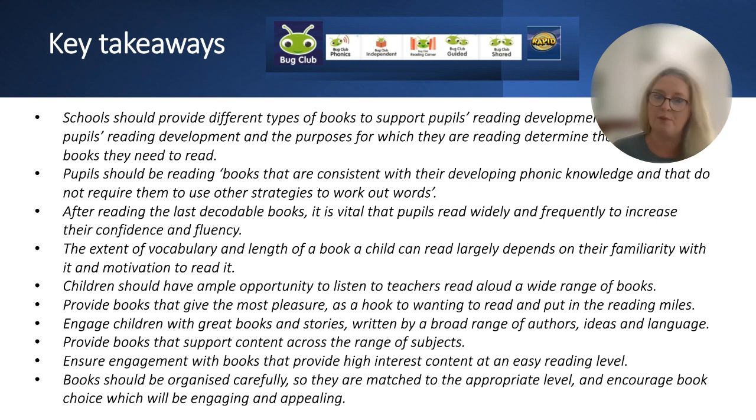Children should have ample opportunity to listen to their teachers read aloud a wide range of books across the primary range. And providing books that give the most pleasure as a hook to wanting to read and putting in those all-important reading miles.